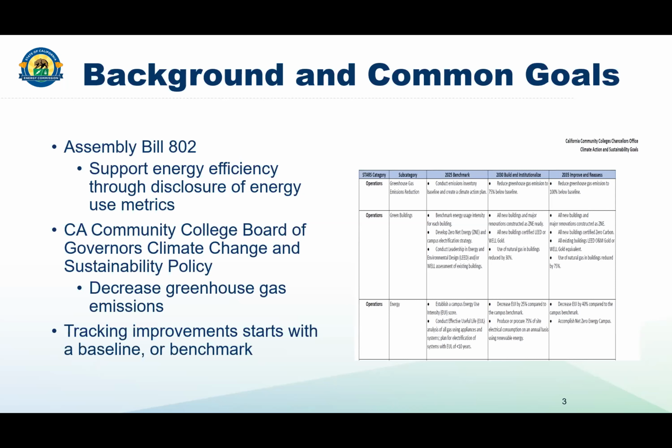The state of California and the California Community College's Chancellor's Office have common goals when it comes to increasing the performance of existing buildings. In 2021, the Chancellor's Office climate sustainability goals represent calls to action to reduce GHG emissions, develop green buildings, reduce energy intensity in existing buildings, and address other things as well, such as waste and water use efficiency. This chart on the right displays 3 subcategories of areas to improve.